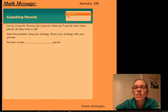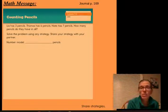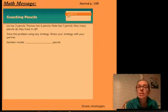Today for math, we're going to look at a problem where you're going to add four numbers together to get to the answer, to see if there's enough seats in a theater. So we'll get to that in a second. But first, let's look at this problem on the board.